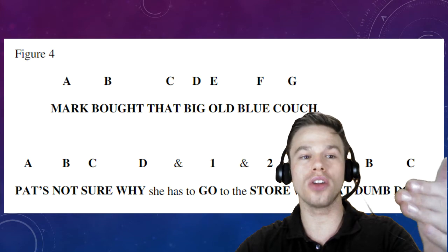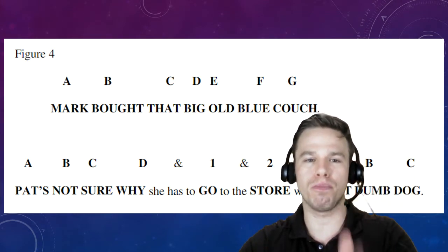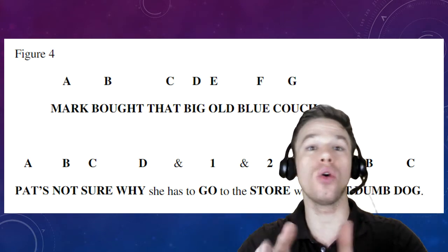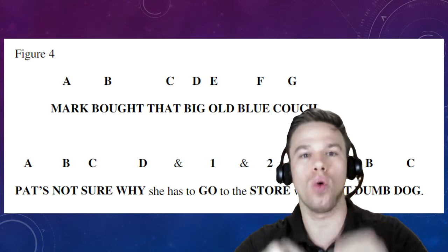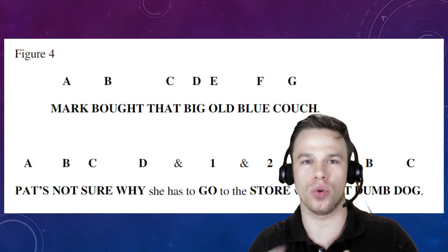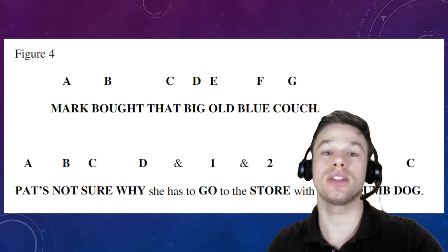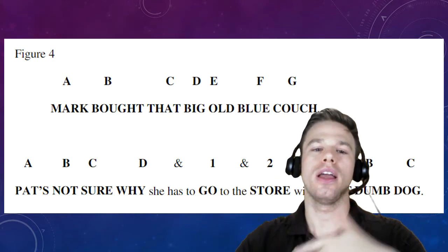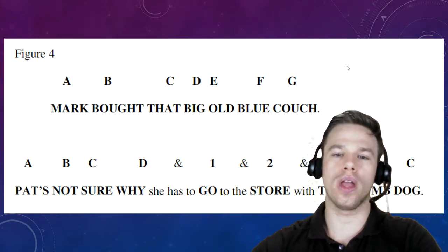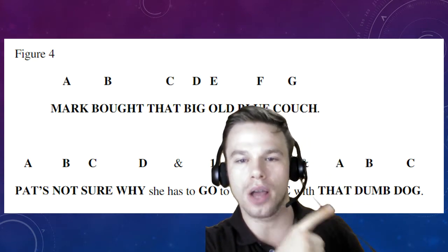And then you start to establish, okay, this is A, B, C, D, E, F, G. Mark bought that big old blue couch. And then you actually encourage them to see that we don't always have the horse riding rhythm, 1 and 2 and 3 and 4 and 5 and 6, but we sometimes mix the two in English. So as you can see in this example, Pat's not sure why. You can say that's an A, B, C, D rhythm. She has to go to the store. She has to go to the store with the dumb dog. And now you can see again, we have an A, B, C rhythm here with that dumb dog.